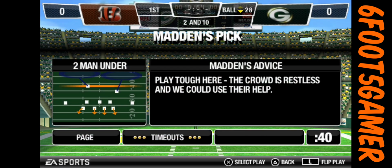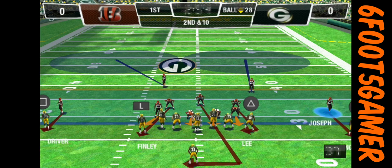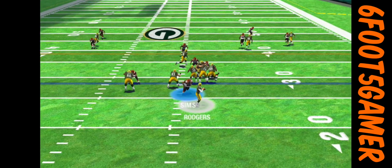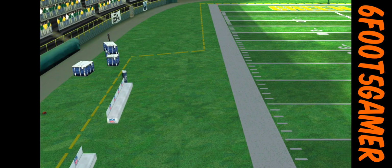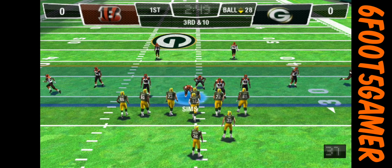Second down now following the incomplete pass. You should stop him with this play. One-man backfield. They hand it off. On play action. All kinds of pressure. Probably a good decision to throw it away. Third down coming up after that incompletion. Ball on their own 28.